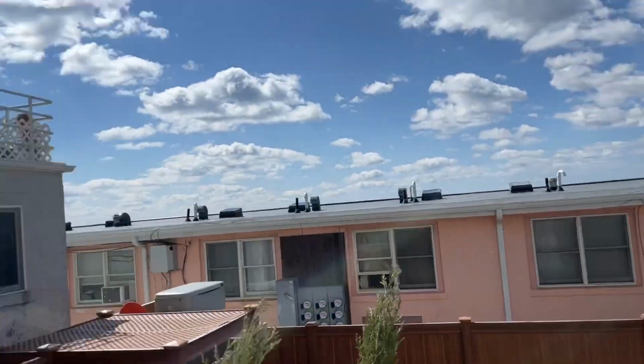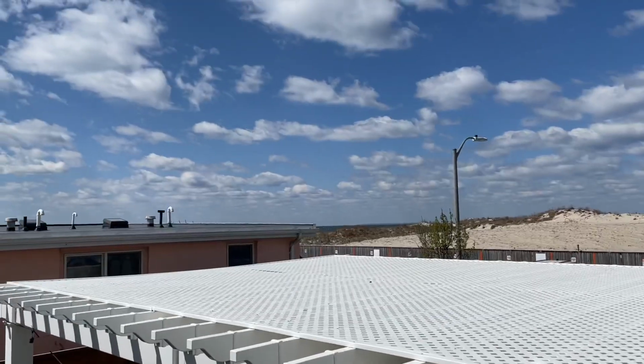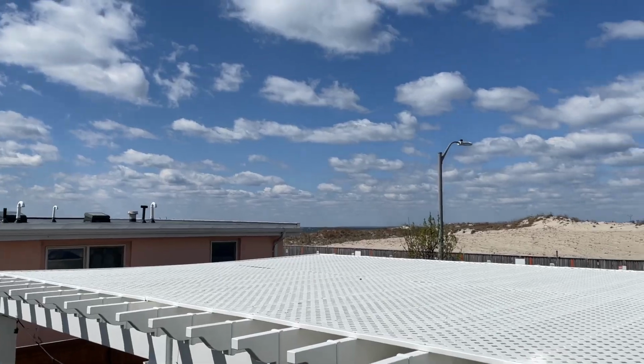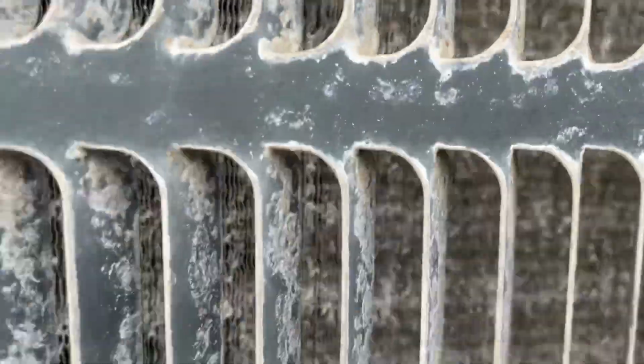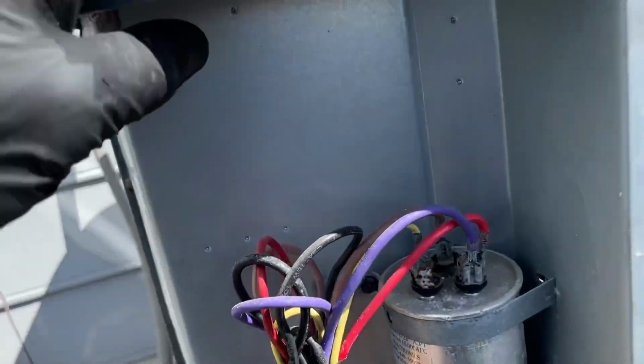The ocean is right there, as you can see. All right, so we're about, I don't know, maybe a couple hundred yards from the ocean. I love the ocean, by the way. Take a look at this coil. Look at that. That's salt. Killing it.